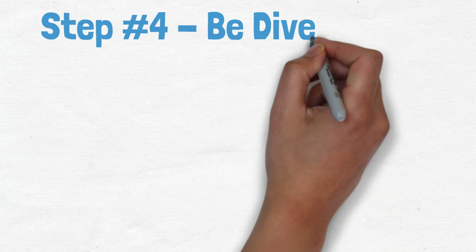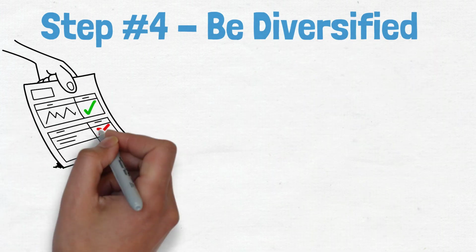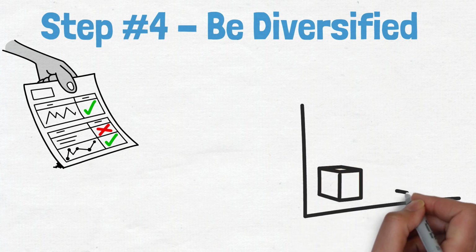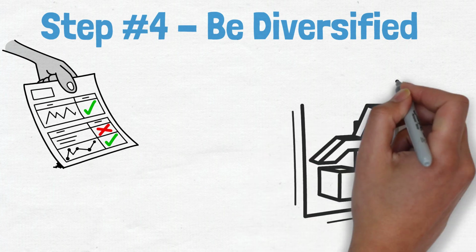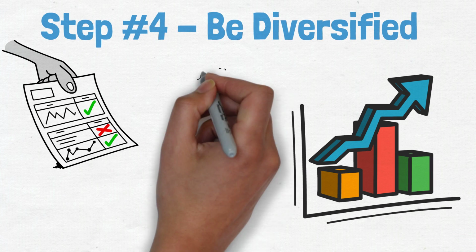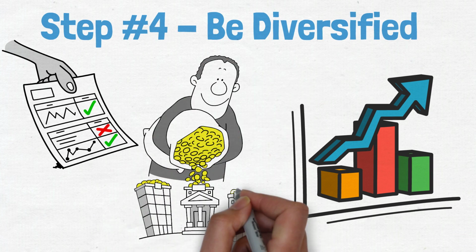Step number 4, be diversified. One of the best ways to make sure that your dividend income is as reliable as possible is to invest in a diversified group of dividend-paying stocks. This way, even if 1 or 2 stocks underperform, you still have a steady stream of income from the other stocks in your portfolio. Plus, diversification will help to protect you from potential downside risk. So if you're looking for a way to live off dividends, investing in a diversified group of stocks is a smart place to start.